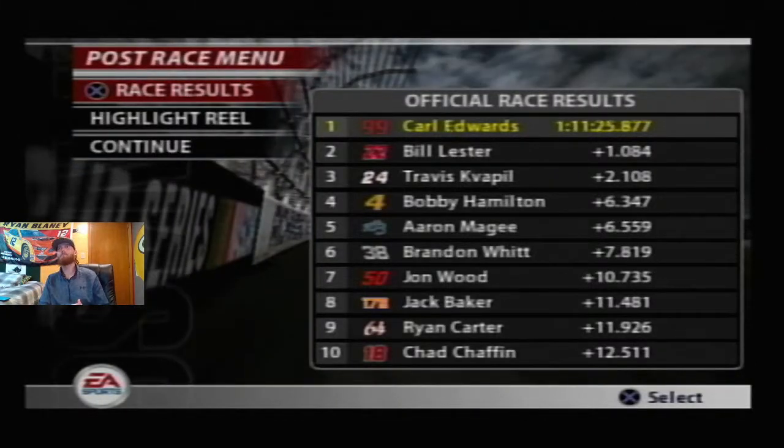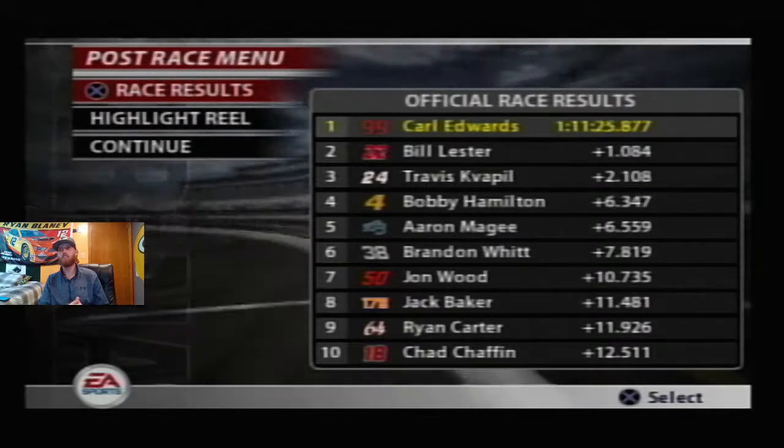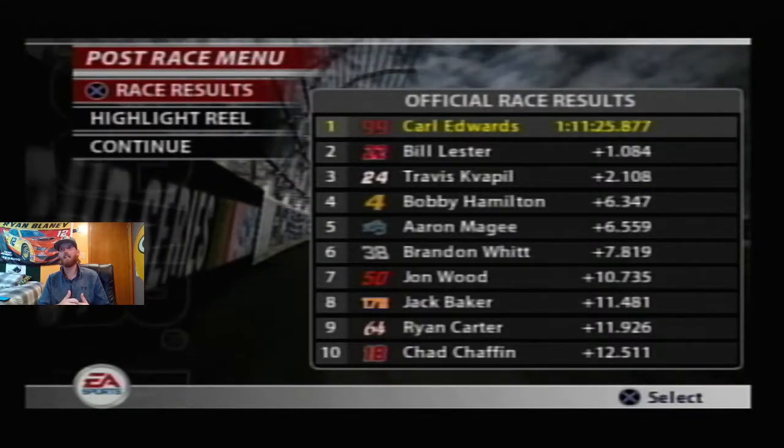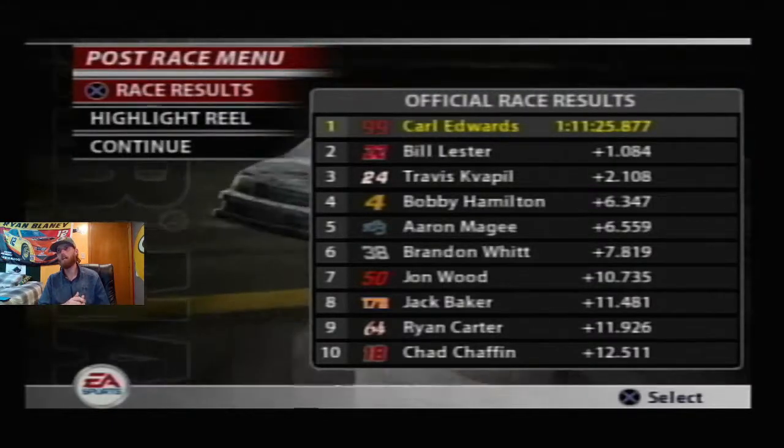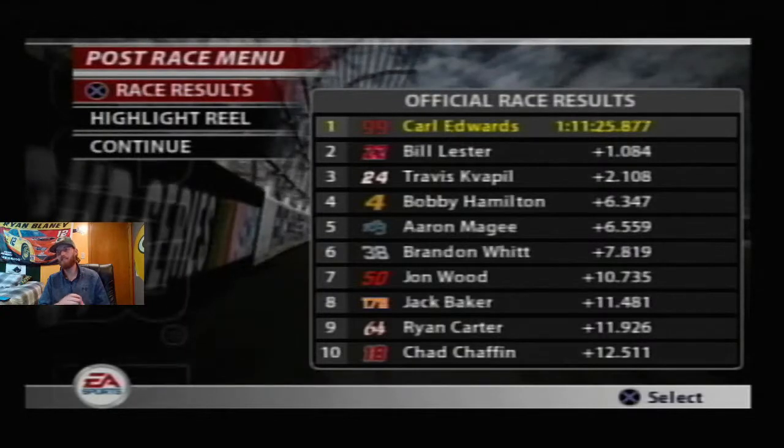Here's a look at the top 10. Edwards again with the win. Bill Lester hung on for second, still about a second ahead of Quaffle, who struggled there in the last few laps through lap traffic because he was only a couple truck lengths behind Lester. Bobby Hamilton Sr. 4th. Aaron McGee rounds out the top 5.